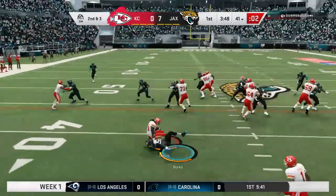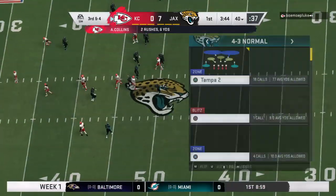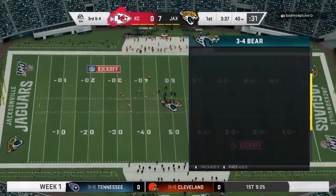They run with Collins. And that play going absolutely nowhere as he's belted before he could get out of the backfield. Officially, it will go as a 1-yard loss, and that's going to lead to a third down.